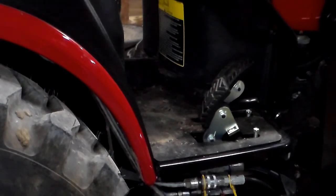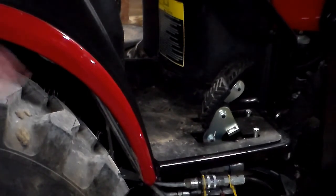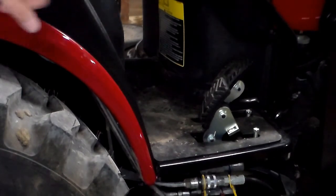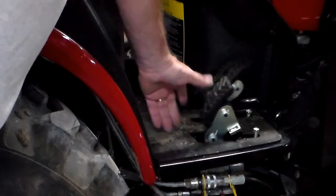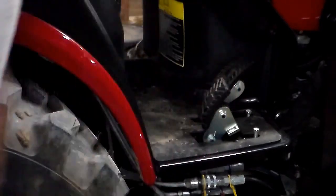So I oiled the linkage that's right under the pedals. I shot some WD-40 on all of them, and it does seem to operate smoother, but it's still sticking. So that must not be the correct linkage that needs to be attended to. I do see they do have a spring. If you look in there, there's a spring that actually helps return this pedal to its position.